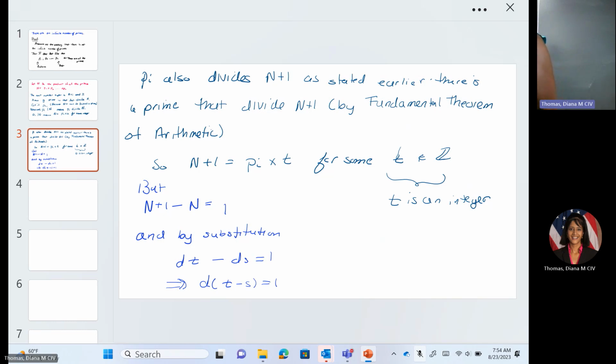And now we come up with a problem, because when I use d's, I should use p's. Here I go. So it's the Pi, right? Pi times t is n plus 1. Pi times s is n. So that's true. I can factor out the Pi. And now I have the product of two things equal to 1. And those two things must be integers.